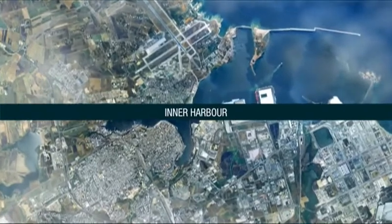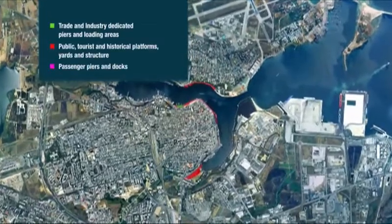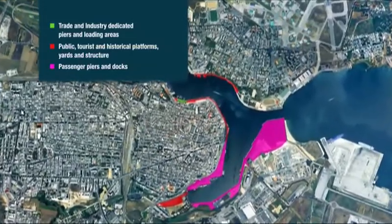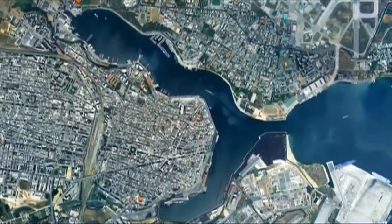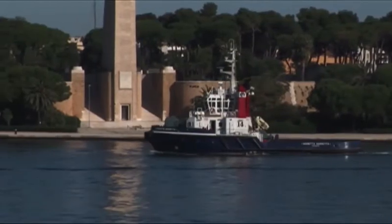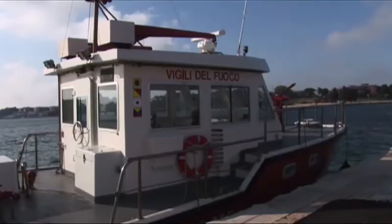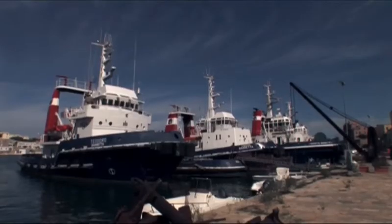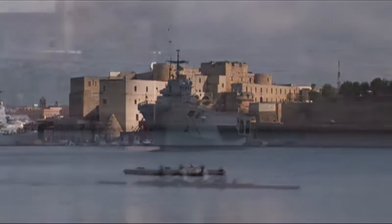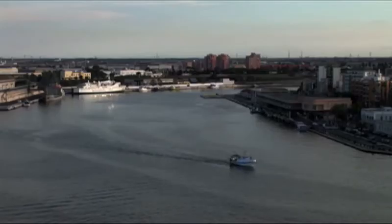The inner port, over 700,000 square meters, 11 docks, 2 kilometers of quays, can accommodate simultaneously up to 8 ro-ro ships. During summer, it is the base for seaplane companies carrying out a daily air service to Greece, Albania, and Montenegro. Inside the inner port is an extra Schengen area for the RoPax trade with Albania.